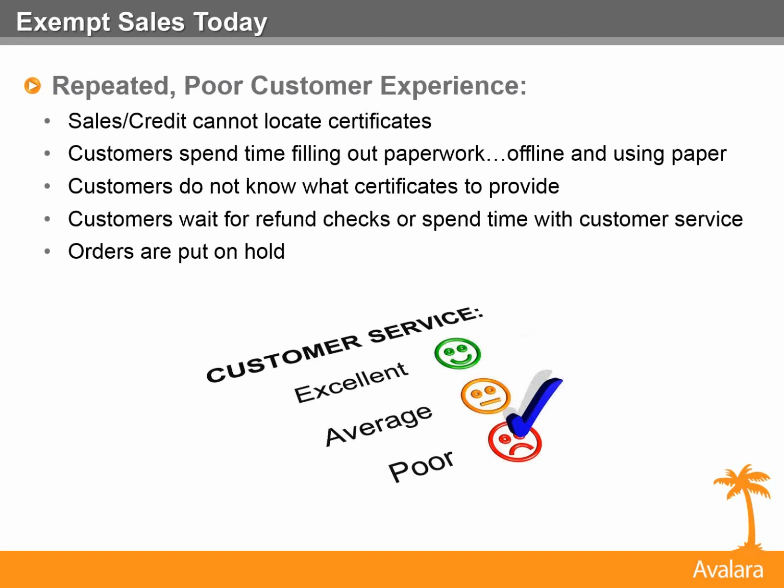So exemption certificates today, it's a repeated process, and if you repeat these poor processes over and over again, it can actually give you a poor customer experience. If the sales department can't find the certificate, they may be asking a customer for a certificate every time they make a sale to them. And eventually your customer may just get mad because they're tired of giving you the same thing every time they make a sale. We actually went to visit a vendor several years ago, and they didn't have a way to track these exemption certificates. So whenever somebody came into their store, they had to give a copy of an exemption certificate, and they knew it made their customers mad.